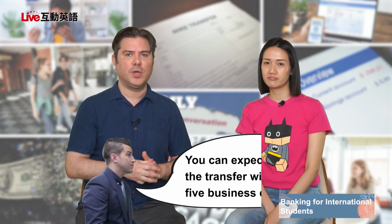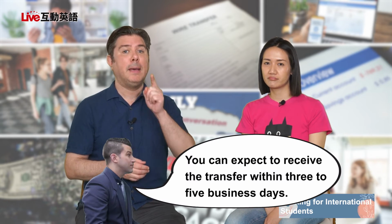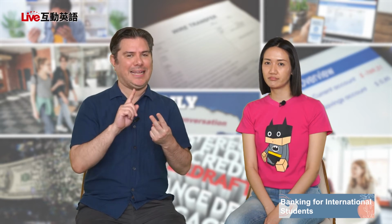And how long will it take? That was Holly's other question. The teller tells Holly, you can expect to receive the transfer within 3 to 5 business days. Basically, that doesn't count Saturday and Sunday. So 3 to 5 days, but only Monday through Thursday. So basically, if you're waiting for it on Friday, you might have to wait till Wednesday of next week because they don't count the weekend.